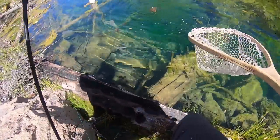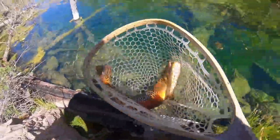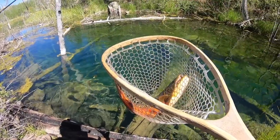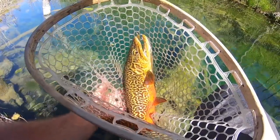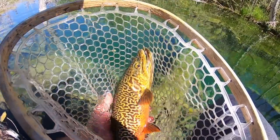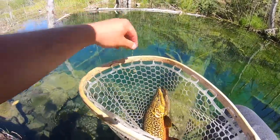Get over here. Got him. Yes. Check it out. Fish number two, or fish number three, actually. Second good one of the day. Oh my goodness, you guys. That last fish I caught was like an hour and a half to 2 hours ago. I don't even know. That's how slow it's been. Right in the nose with that green balanced leech in the same spot.